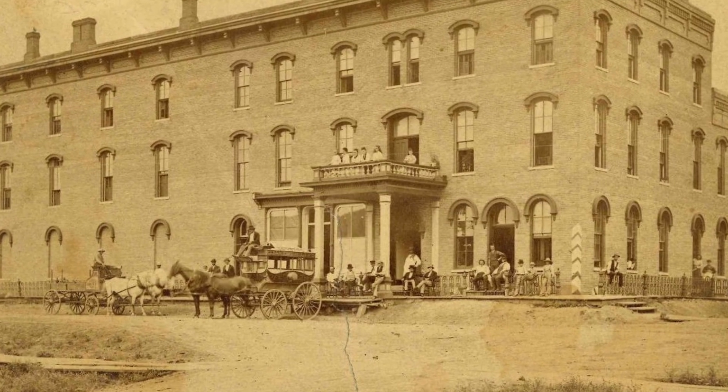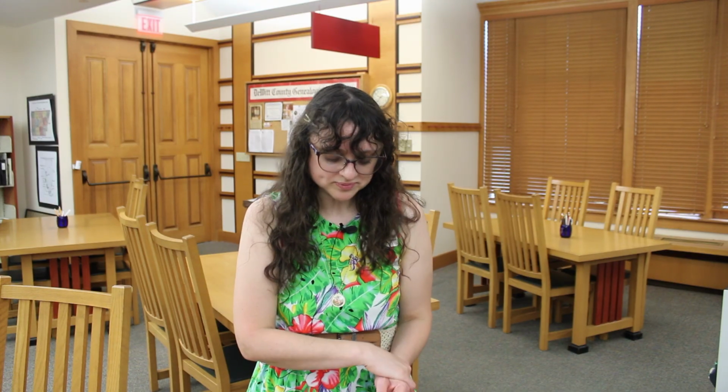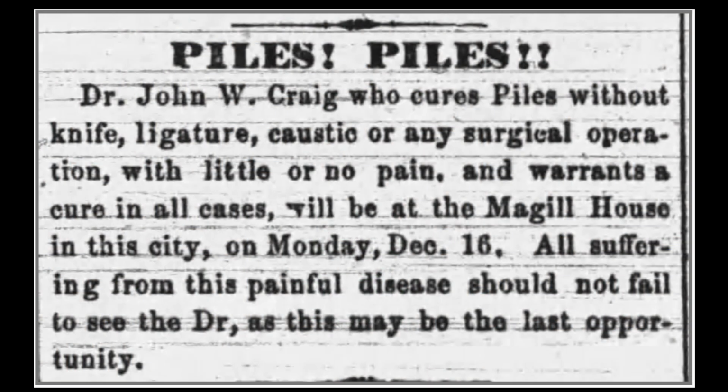The Magill Hotel was also the host of the library for the first few years of its existence before our library building was built. Something else that I thought was very fun at the Magill was it was the place for snake oil salesmen who were passing through town. In the late 19th century, it was very common for doctors and other medical professionals to travel around the country selling their remedies to unsuspecting folks and then getting out of Dodge before they were caught.